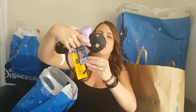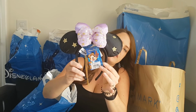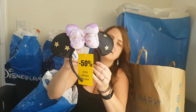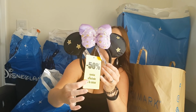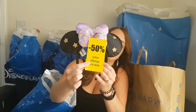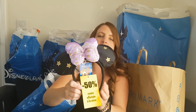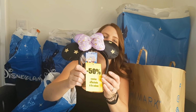Carrying on the ear theme, I had my eye on these a little while. They are the 25th anniversary ears, or at least one set of the 25th anniversary ears. They originally were €16.99, not too bad even at that price. But as you can see, we grabbed another bargain and we got 50% off that. I've also got my eyes on the black and gold ones, but they didn't reduce whilst we were over there. So I'm hoping that at some point they might get reduced.